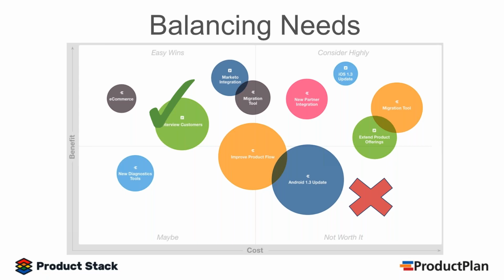Things in the lower right quadrant are probably things you really don't want to do. They might have a high cost, but not a lot of benefit. And then those two other quadrants are really interesting in terms of contrast. The one in the upper right is high benefit, but high cost. So things that might be hard to build, might take a lot of time, but would really have a lot of value to your customers. And I would encourage you to have those as your next priority versus the ones in the lower left.